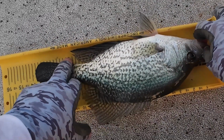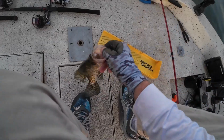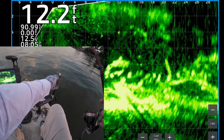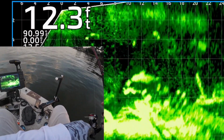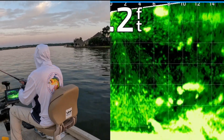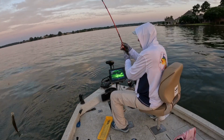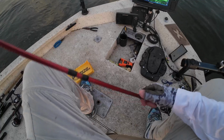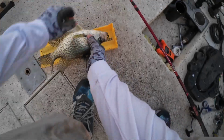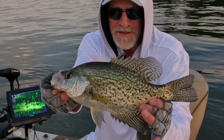13-inch black crappie. 13 inches, yes. Okay, there's my jig and weight. As soon as it gets down there, one of them's about to hit it right there. Get up here, dude. 13-inch black crappie. 13 inches, yes.